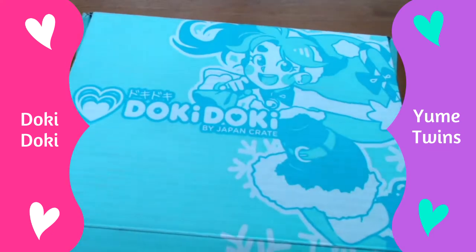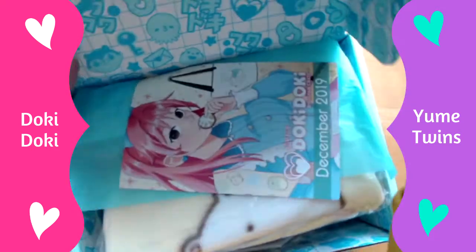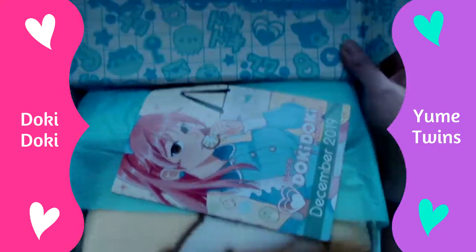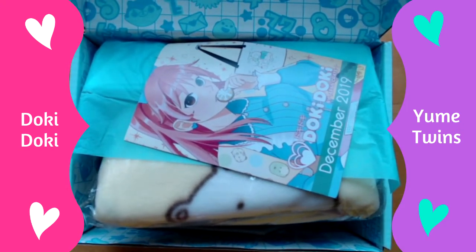Will it even fit past the camera? I don't even know. Oh, it's perilously close. I do like it in blue though. I do prefer it to the pink they normally have. Can I squish that there? Yeah, this is going to be tricky to keep in one shot.